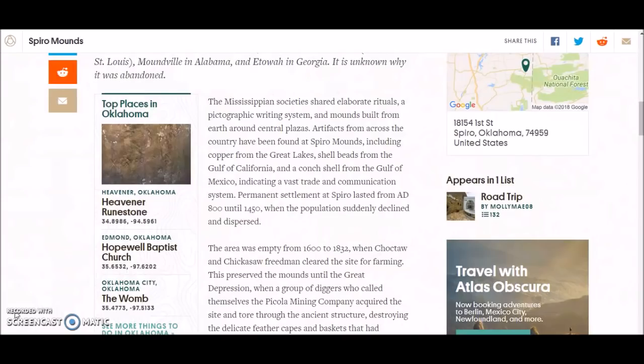It says the Mississippian society shared elaborate rituals, a pictographic writing system, and mounds built from earth around central plazas. Artifacts from across the country have been found at Spiro Mounds, including copper from the Great Lakes, shell beads from the Gulf of California, and conch shell from the Gulf of Mexico, indicating a vast trade and communication system. Permanent settlement at Spiro lasted from AD 800 until 1450, when the population suddenly declined and dispersed.